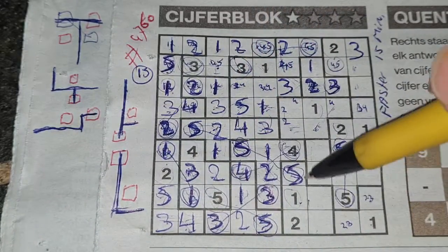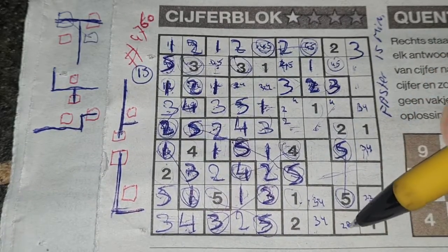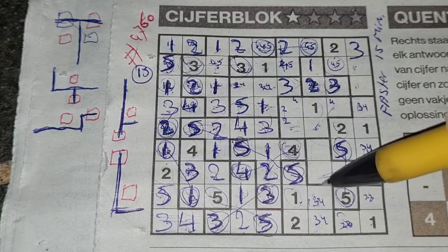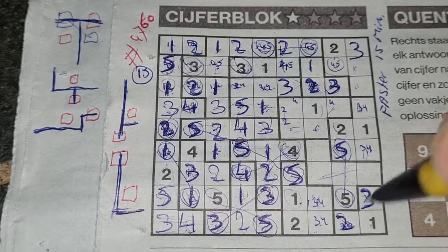2 numbers left in this area for numbers 3 and 4. Let me mark those, 3 and a 4, 3 and a 4. That means that that box can't be a 3 anymore, because we have a double 3 there. If I place a 3 here, I cannot fill any 3 in one of those two boxes. So the 3 should be here, and the 2 goes there.